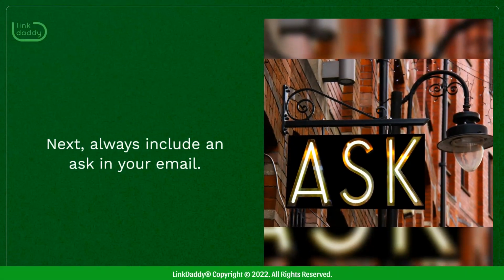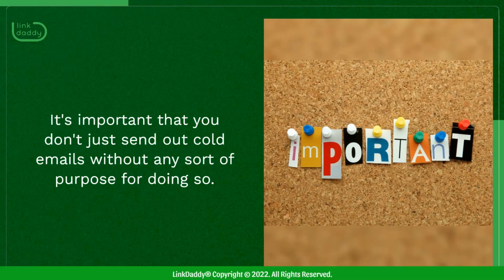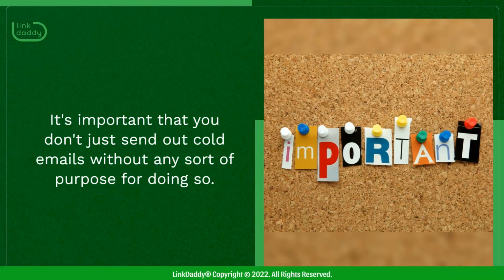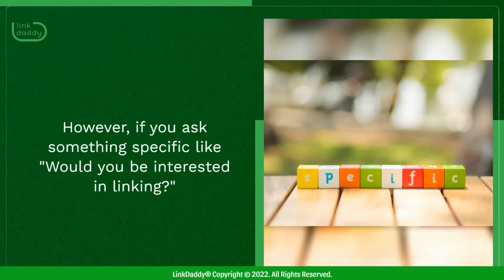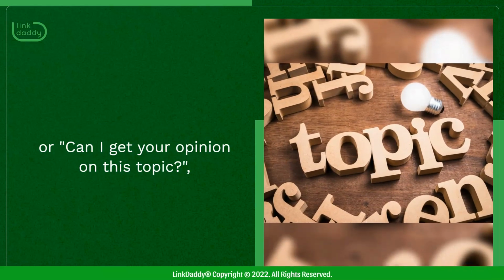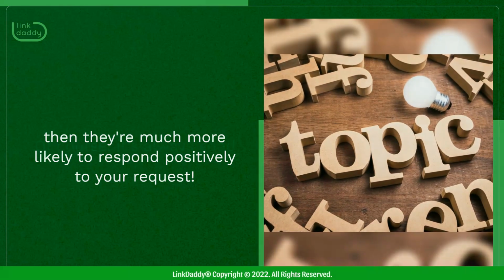Next, always include an ask in your email. It's important that you don't just send out cold emails without any sort of purpose for doing so. It would definitely come off as spammy if you did. However, if you ask something specific like, "Would you be interested in linking?" or, "Can I get your opinion on this topic?" then they're much more likely to respond positively to your request.